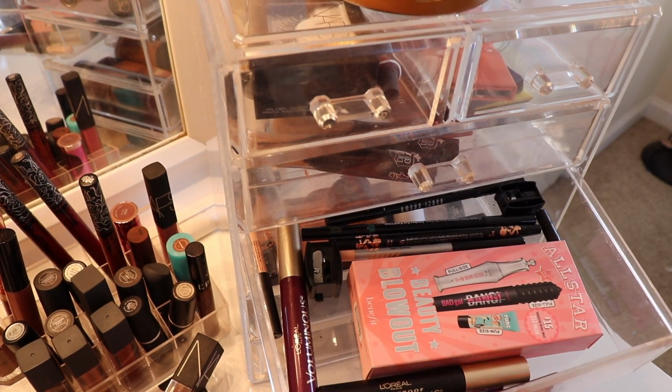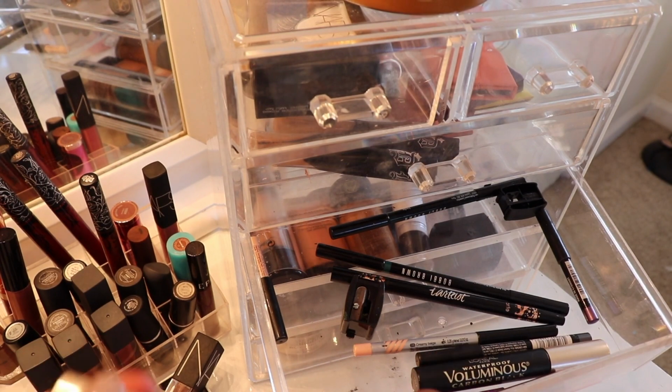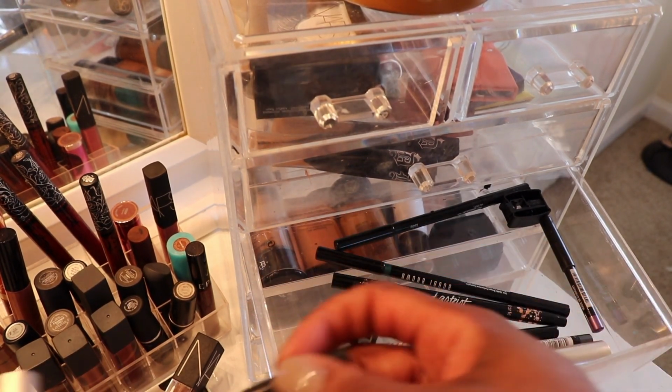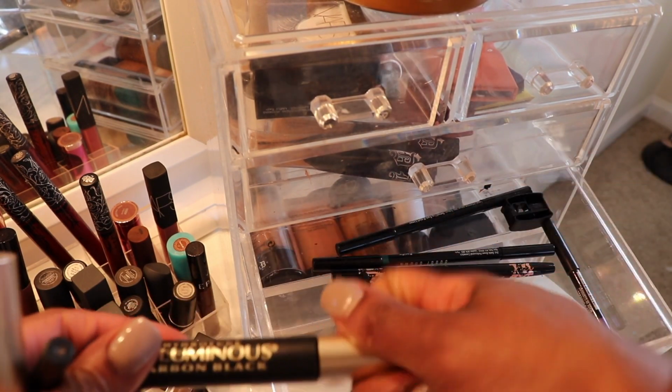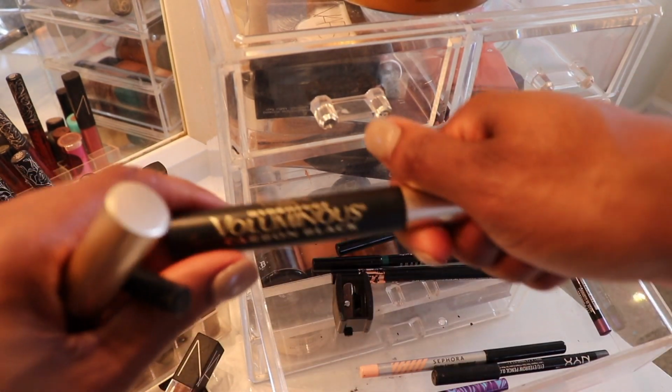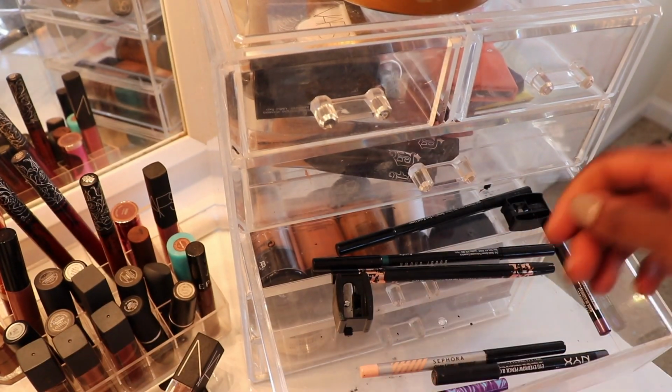And here, all right, so I'm keeping this, getting rid of this burgundy mascara. I'm getting rid of that NYX pencil. L'Oreal Voluminous. This is my waterproof mascara. This is the best drugstore mascara, but I'm pretty sure that's old now. So we gotta trash that.